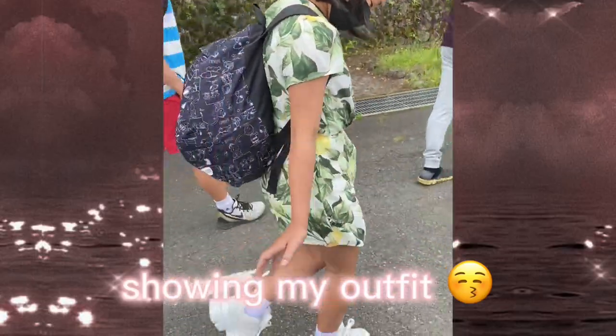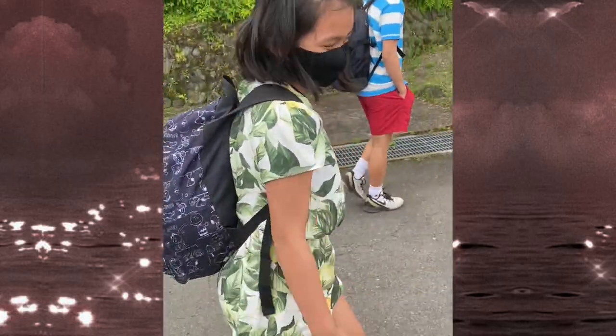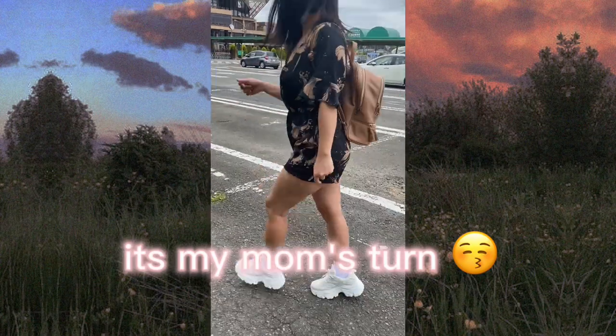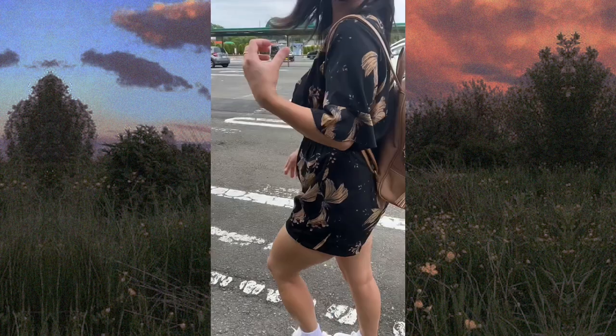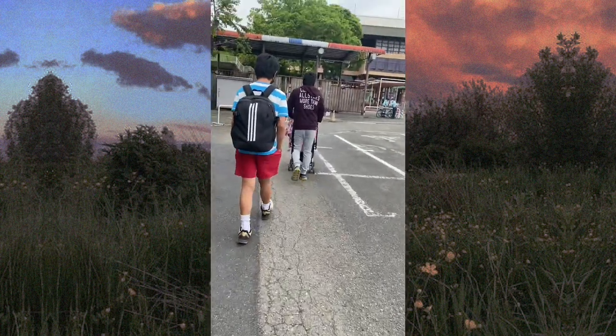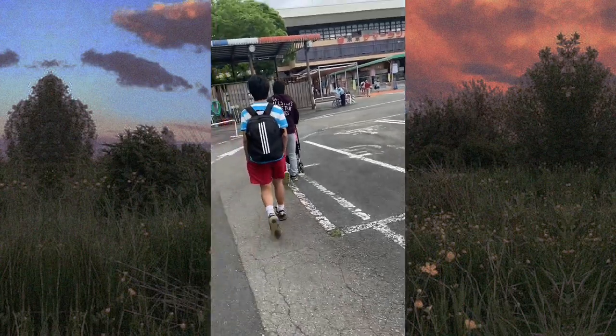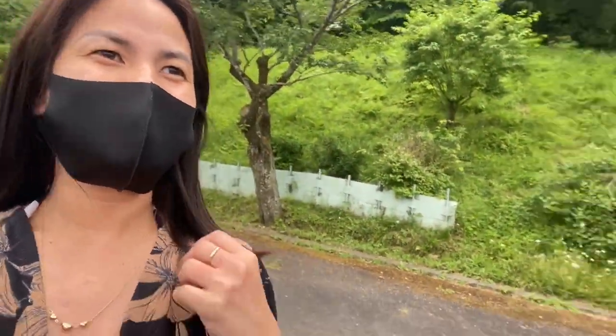Showing my outfit! My shoes. It's my mom's turn. Look at me. Look at her outfit. She's so beautiful. It matches. Yeah, it matches. Look at that. We're walking. Nanami sa Tokyo Summerland.